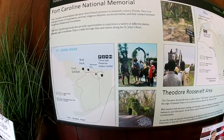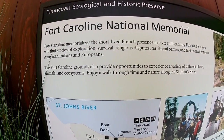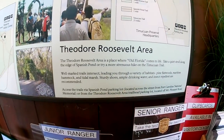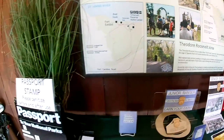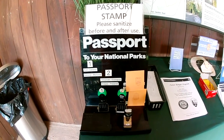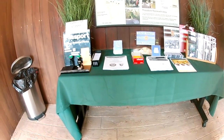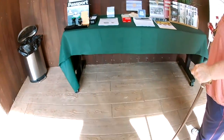So I'm just showing you guys everything. You can pause the video here and read. It gives you a little history here too. And there's a big history for inside the visitor center as well. And there's where you get your passport stamped. The camera keeps flashing, and I am sorry about that. I'm trying to figure out why it's doing that.